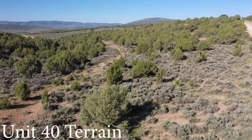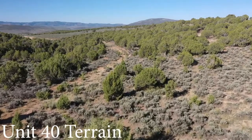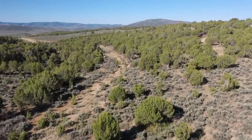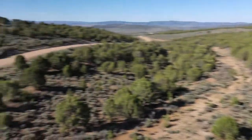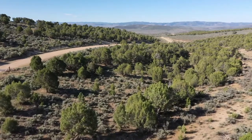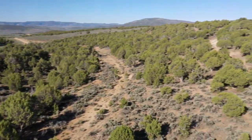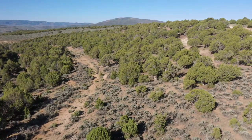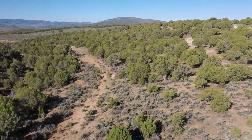A common geographical feature that is found throughout Unit 40 is sandstone canyons and majestic rock formations. The lower elevations of Unit 40 contain a blend of pinyon pine, juniper, and desert shrubbery. The middle elevations contain the majority of sagebrush and oak brush in the unit. The higher elevations contain picturesque Colorado evergreenery such as aspens, spruces, and firs. There are riparian plants such as cottonwood trees and willows found along the river banks and creeks.